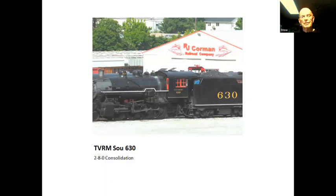And then I got a picture of Tennessee Valley's Southern 630, which is a consolidation, which I took down in the R.J. Corman yard because Larry and Bruce and Thomas and I, at least the four of us, rode an excursion out of Lexington down into Tennessee and back a number of years ago, and they had to take it down to Corman's yard to put it on the Y in order to turn it. So I got a picture of it when it was down there.